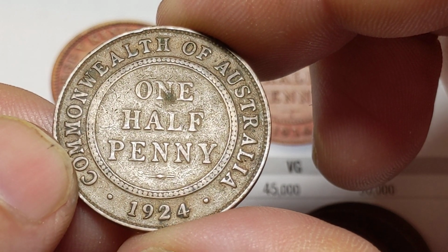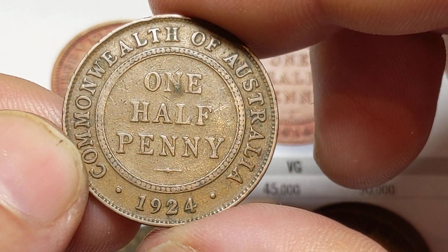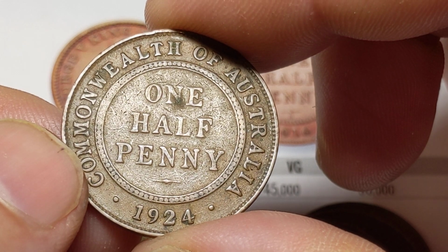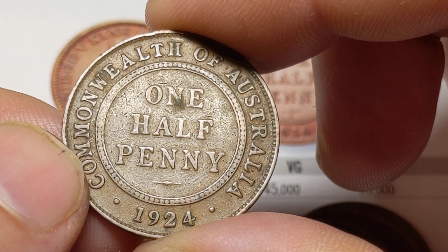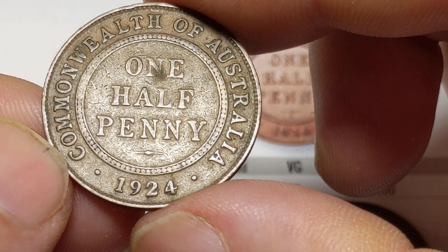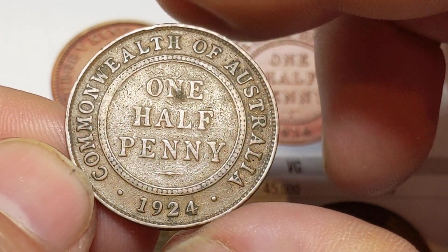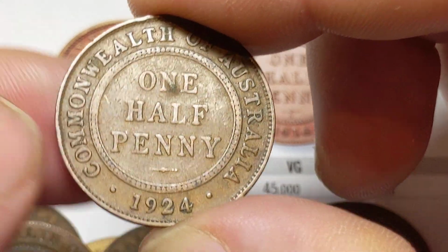So this one here, 681,000. So not many. I was happy to find that one. I don't think, that's probably the third lowest minted. So the 1923 I don't own, but that one is estimated mintage of 15,000. So the 1923 is certainly the one that everyone wants to own, but this is a 24, and they certainly didn't make many in 1924.